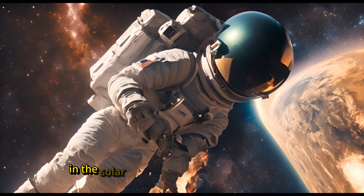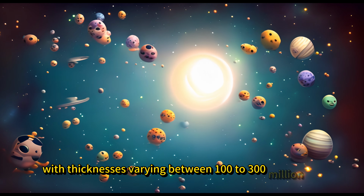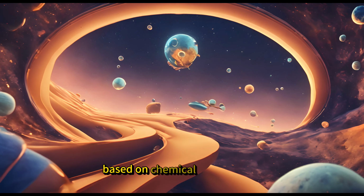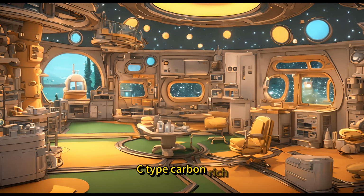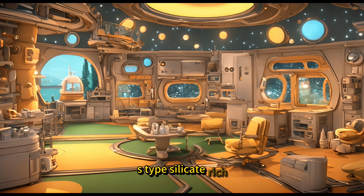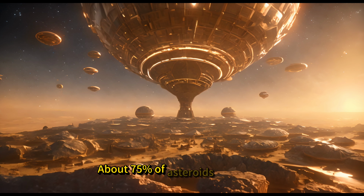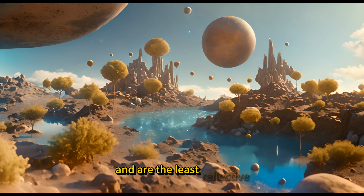Most asteroids in the solar system are found in the main belt, with thicknesses varying between 100 to 300 million kilometers. They are categorized into 3 families based on chemical composition and morphological features: C-type, carbon-rich; S-type, silicate-rich; and M-type, metallic. About 75% of asteroids are C-type, found in the belt's furthest regions, and are the least reflective.